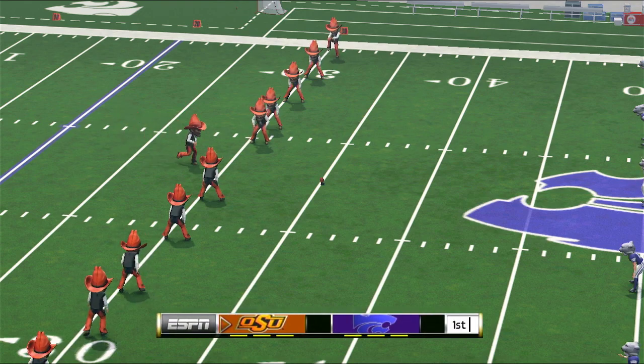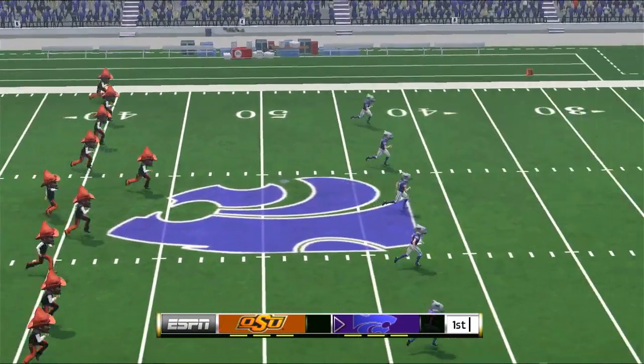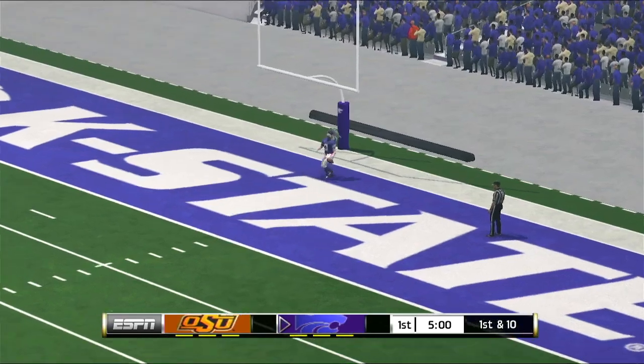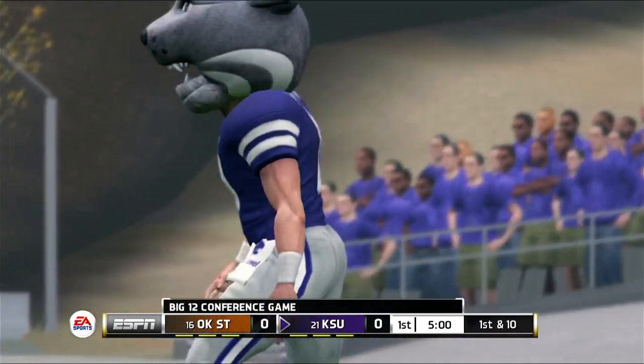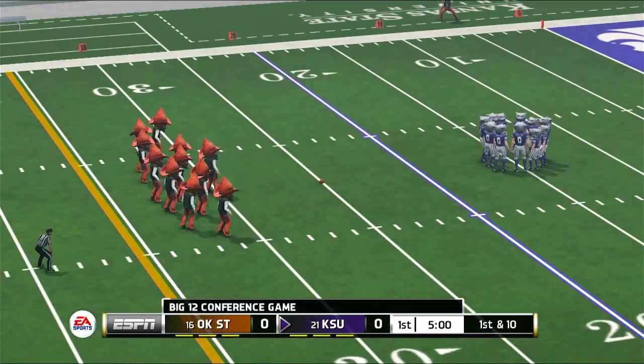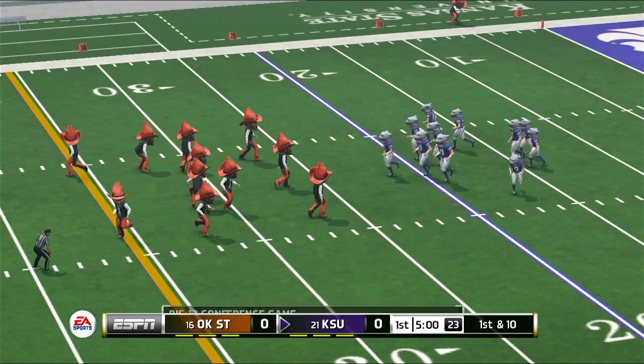Oklahoma State lines up to kick this one off, and we're just about set to get underway. He just drills this one. This one's going to be down to the end zone for a touchback. So here comes the offense taking the field for the first time today.